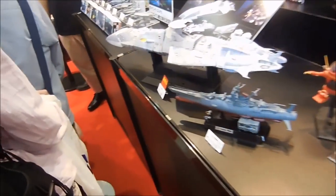Here's the big star of the show here. The Zogu.